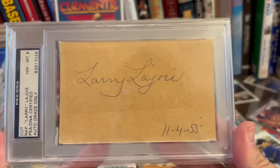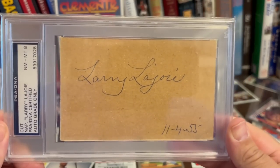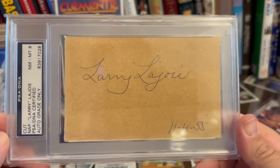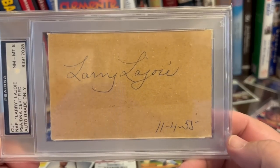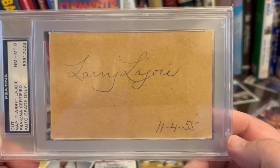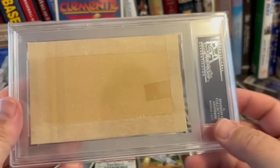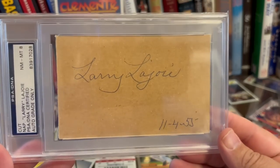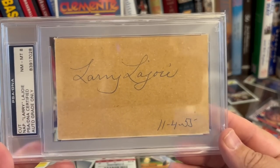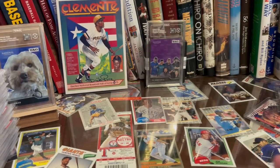Next up, Larry Lajoie, Nap Lajoie. Again, if you don't know who these people are, go look them up. They are absolute legends of the game. This is another postcard that he personally dated 11/4/1955. There's no markings on the back. But absolutely love pieces like this. Old-timey paper. Great signature. So there's a Nap Lajoie.